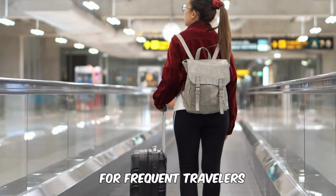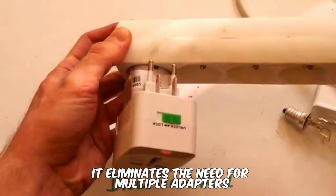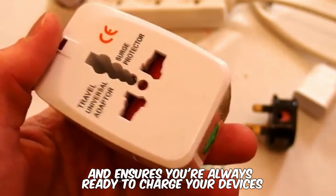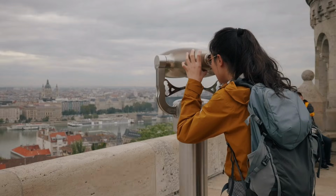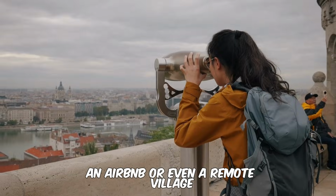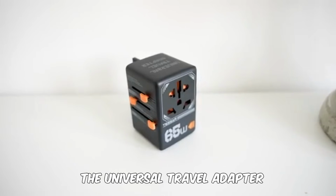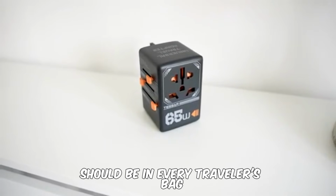For frequent travelers, a universal travel adapter is a lifesaver. It eliminates the need for multiple adapters and ensures you're always ready to charge your devices, whether you're staying in a hotel, an Airbnb, or even a remote village. A simple, efficient solution to charging anywhere in the world, the Universal Travel Adapter should be in every traveler's bag.